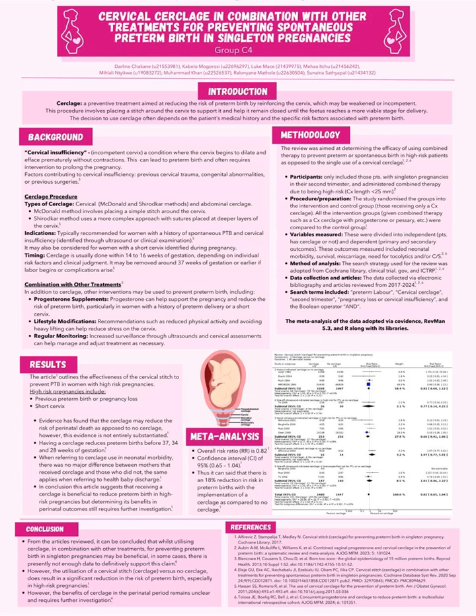Having a cerclage reduces preterm births before 37, 34, and 28 weeks of gestation. When referring to cerclage use in neonatal morbidity, there was no major difference between mothers that received cerclage and those who did not. The same applies when referring to a healthy baby discharge. In conclusion, this literature suggests that receiving a cerclage is beneficial to reduce preterm birth in high-risk pregnancies, but determining its benefits in perinatal outcomes still requires further investigation.